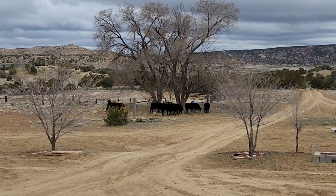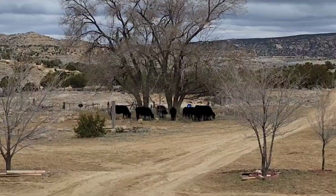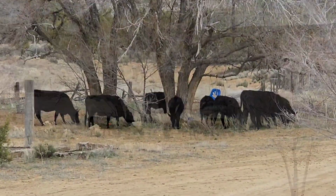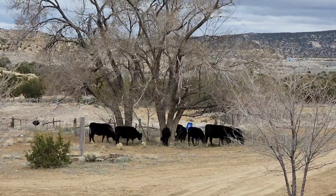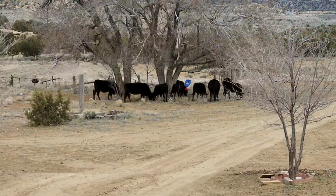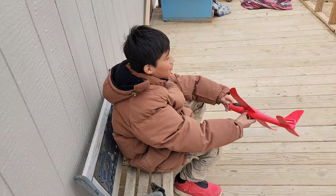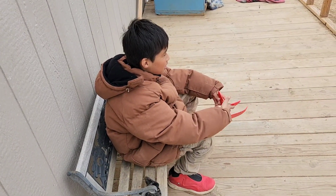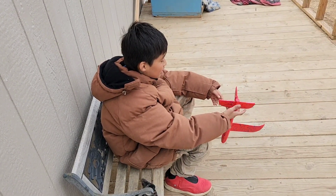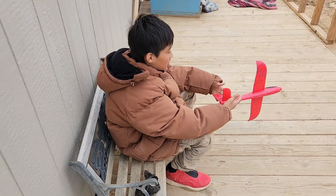Looks like the crew is out and about today. They were in the cornfield when we got home. Now they're hanging out by the boys' tree. There's a little one over there somewhere. Well, it's flying around, and we have the cows out there.